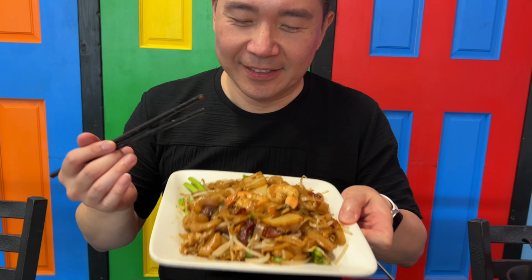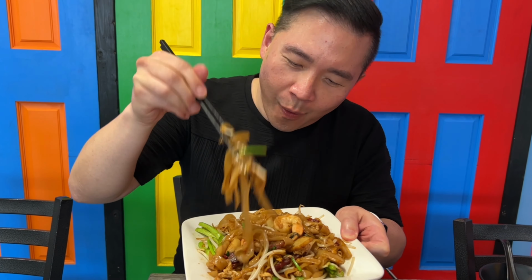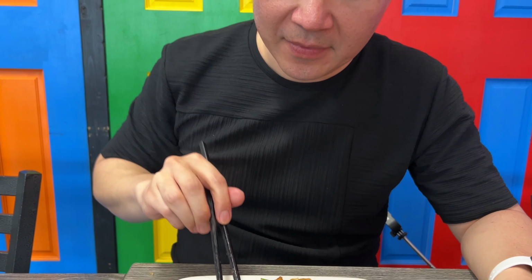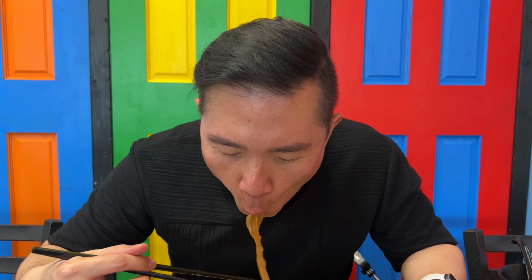Kwe Tiau Goreng. It is flat rice noodle stir-fried in the wok. I love the thickness of this noodle, so wide and fat, easy to grab with the chopsticks. This dish is similar to pad see ew if you're familiar with Thai food. It smells so good, especially when the soy sauce and the sugar get melted and cooked. And I like the fact that they use the wok pan to cook it, so you get this char and burnt flavor in the dish.